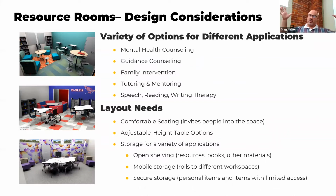When you think about your resource rooms, you want to think, what are the purposes of those rooms? And then, how do we lay out that space such that we maximize its usage? What you see here in these three renderings, and they're very small, are very different ideas for laying out resource rooms, based on the different kinds of activities you want to do there. They all have in common comfortable seating that invites people into the space. But from there, what do you need in terms of adjustable height tables, long tables, or round tables to facilitate the kinds of conversations you need to facilitate there?